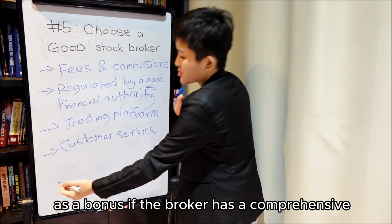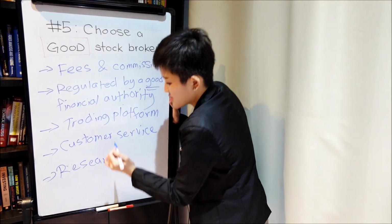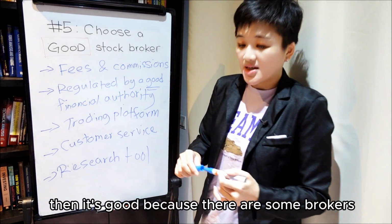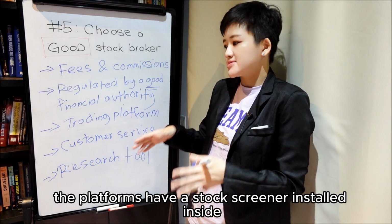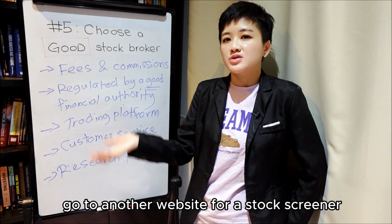As a bonus, if the broker has a comprehensive research tool, then it's good, because there are some brokers whose platforms have a stock screener installed inside, so you don't have to separately go to another website for a stock screener.